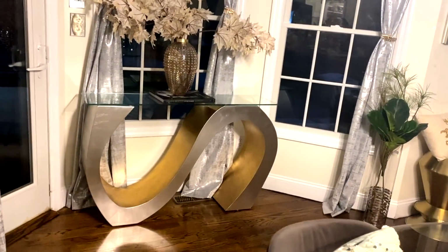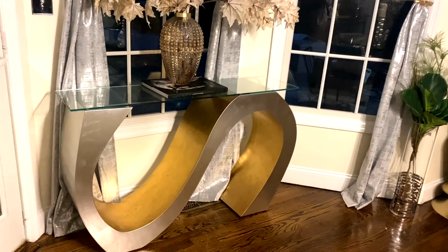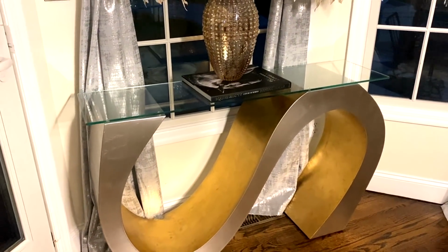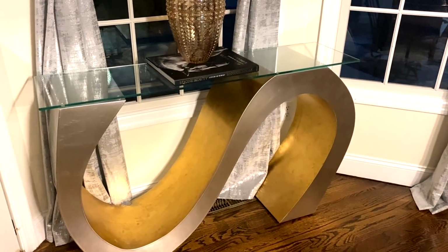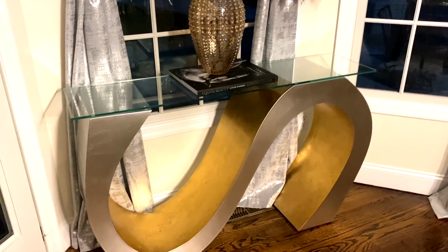My side table, I always get this question, so I have to keep answering it over and over again. It is from Wayfair. It is out of stock. So I'm sorry, a lot of the links that you guys saw in the previous videos are not working because it is sold out.